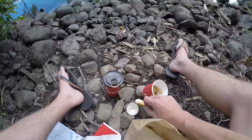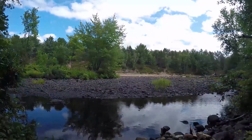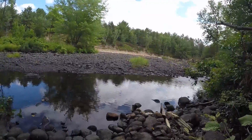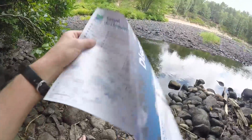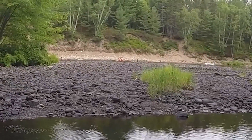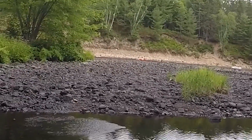I am at Samuel de Champlain Provincial Park. Gonna try to get a site by the water. I failed at it last night at Driftwood, but tonight I think I'll get one. Yeah, river site. 133. It's a pretty big park.